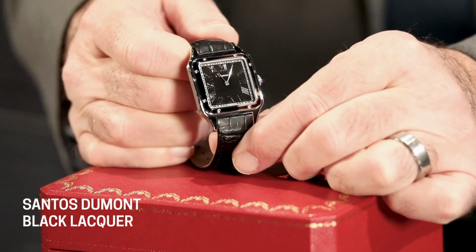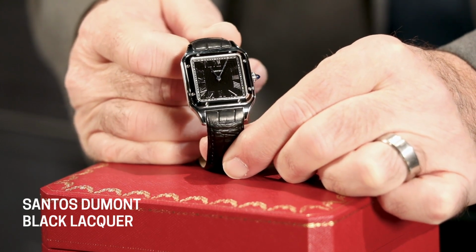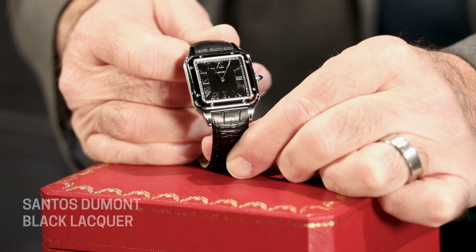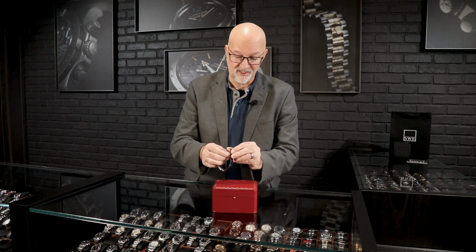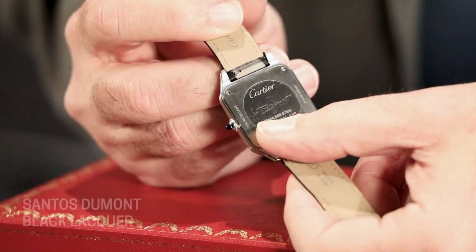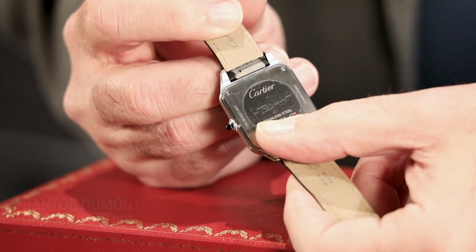That's all you need. The dial has a textured section in the center, and then the applied numerals with a railway track around the edge printed. So there's really not much else to say about the watch as far as the design goes. One thing I like is that it has the Cartier Ardillon buckle. On the back, we have the Santos Dumont signature. And so that really sets it up for success.